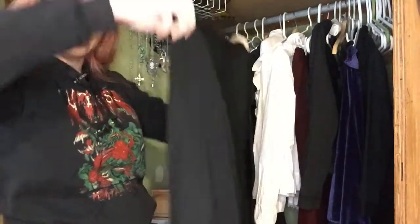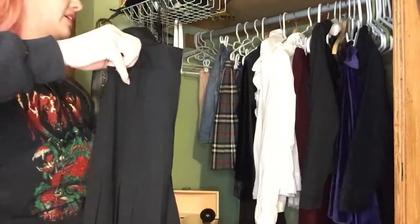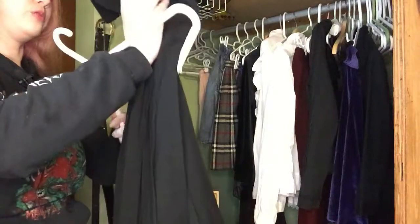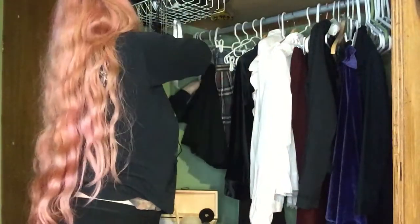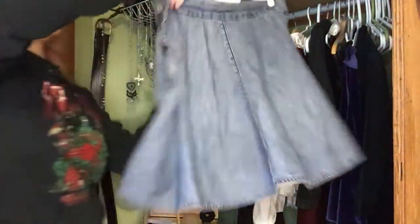It's a little bit heavy, and I have to keep it here because I feel like the other hangers for skirts are a little too light, and this could fall on those. So yeah, it's very nice with a lot of different stuff. I want to wear it with more form-fitting stuff because it's very loose, of course.